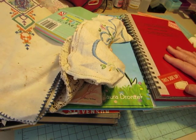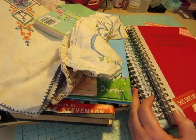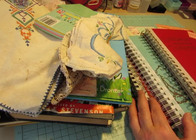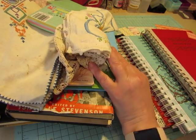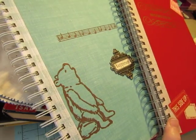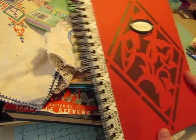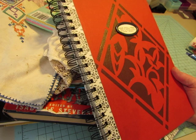First, I want to give you an update on the Smash book situation. The video went up this morning on the Smash books that I was creating, and I said that I would keep one to put in the shop, but I could reserve one or two. So these two are already reserved, the record book and the Pooh song book. So the stencil book is the one that is going to be listed in my shop on Wednesday, at some point Wednesday.